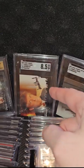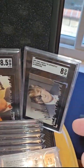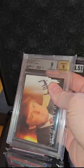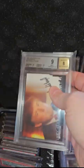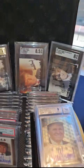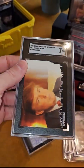So I have the only one, there's nothing higher and nothing similar to this with SGC, and for DT2 there's nothing higher or similar to this. It's 10 and 10, and for BGS this is the 10 as well. Nothing higher, nothing similar, the only mint. So I have the 3 highest graded Apprentice Trump cards that exist. And now this is almost just as beautiful and rare.